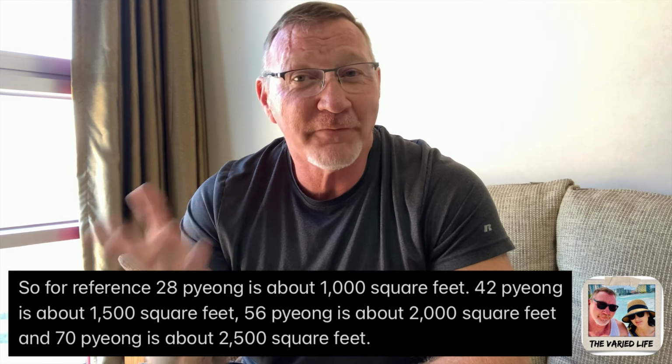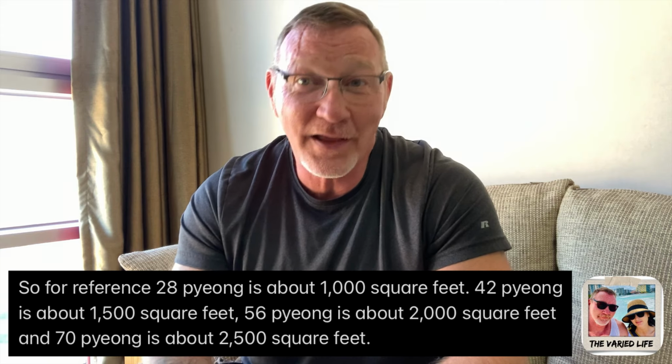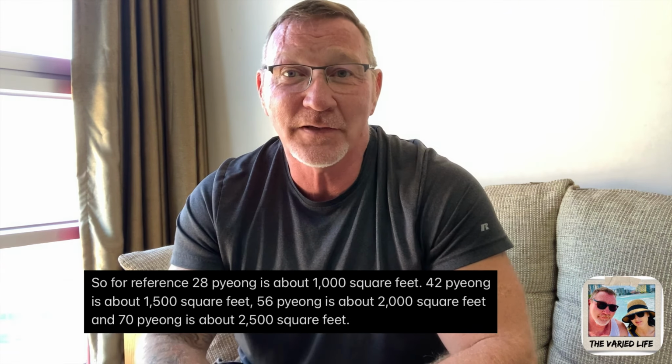42 pyong is about 1,500 square feet, 56 pyong is about 2,000 square feet, and 70 pyong is about 2,500 square feet. So that will give you a rule of thumb to go by and do some quick conversion as you're looking up properties on Naver.